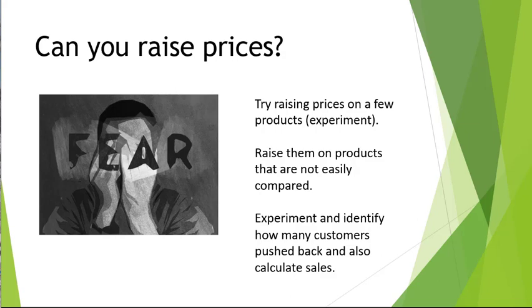But I think it's a great time to do some experimentation because the price of just about everything is going up. But raise prices on products that are not easily compared. I think that's really important that you stay away from the signpost items, and you'll know the signpost items because that's what people are calling to check prices on. So it's going to be more difficult, but not impossible, to raise prices on signpost items. And I want you to experiment and identify how many people push back and also calculate the sales.